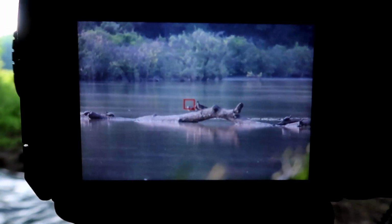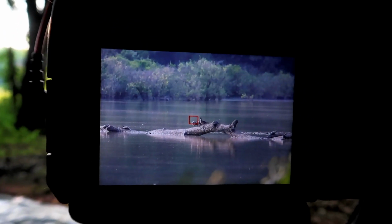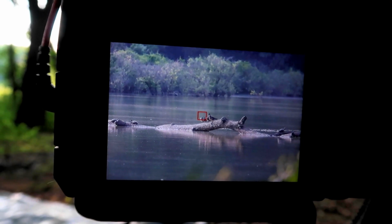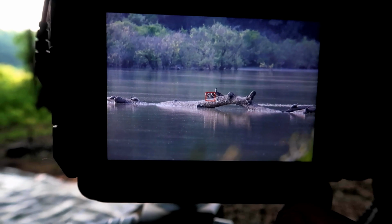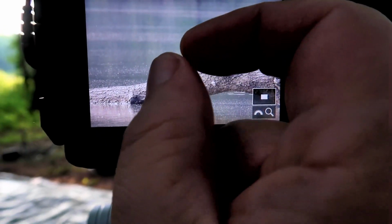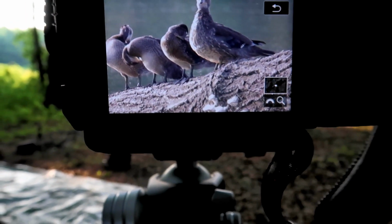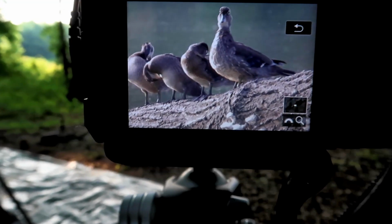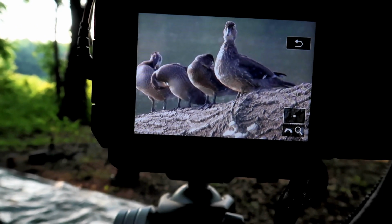And you see where my, whoops. You see where my focus point is, trying to get the head of the duck. See right there? Now if I zoom in, there they are cleaning themselves, see? Crop don't look too bad. Wish I could get closer though.